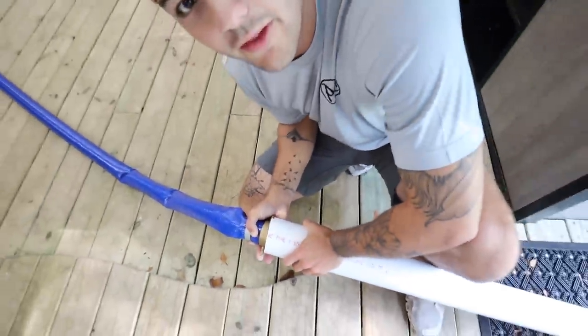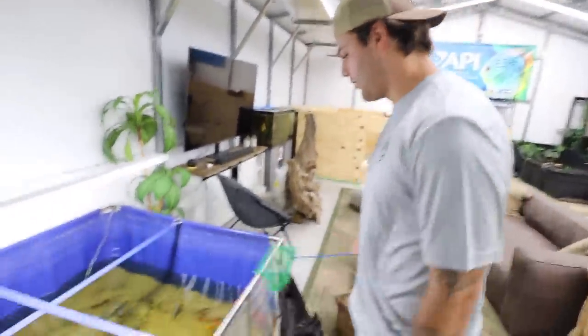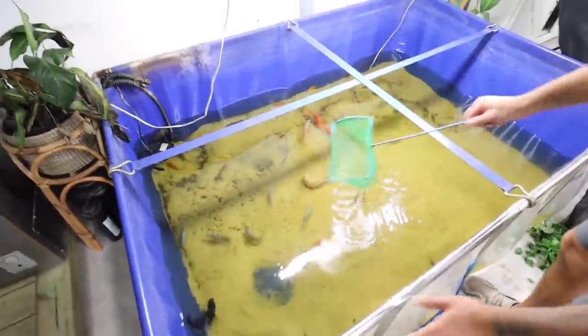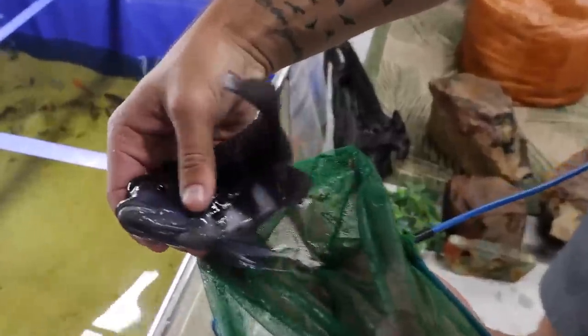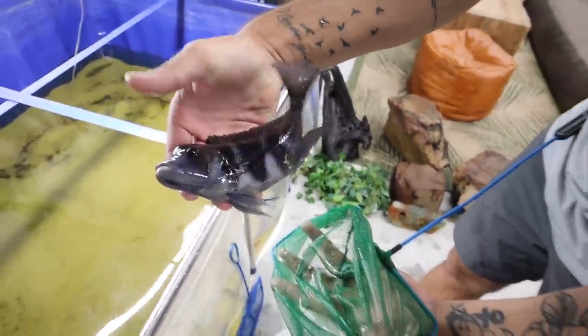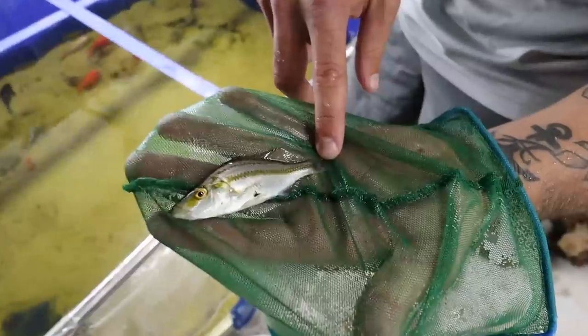She's flowing, but it wasn't long enough, so we had to put a PVC. Many, many cichlids are visible now that all the rock, all the plants, and most of the water is out of the pond. Which ones do we want? Definitely you, I'll tell you that. Oh yeah. Beautiful, beautiful frontosa. He's gotten so much bigger. It's crazy. That one's super, super cool.